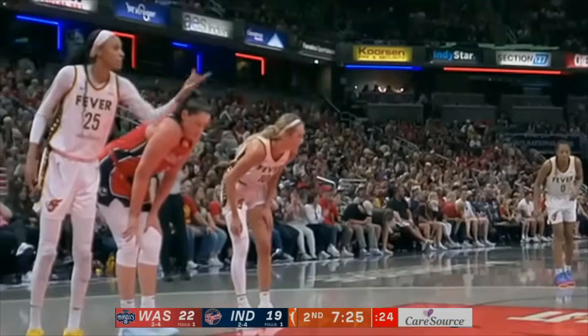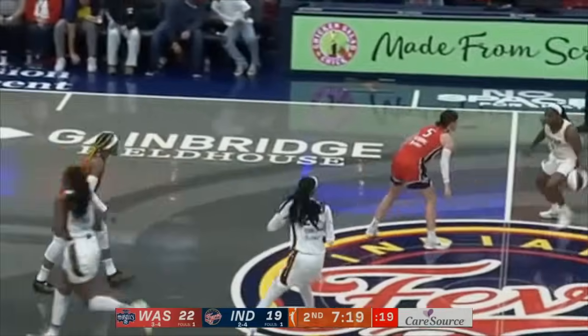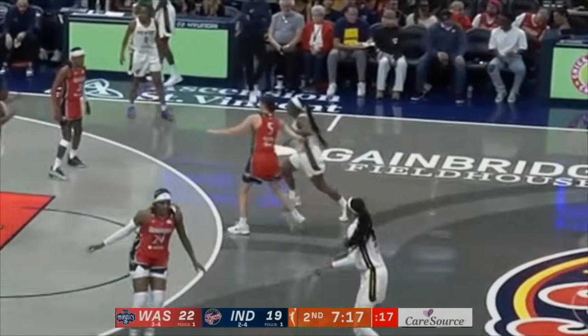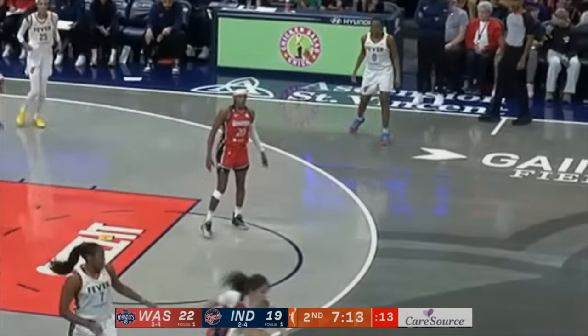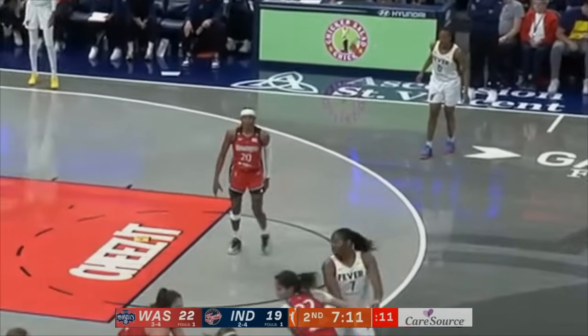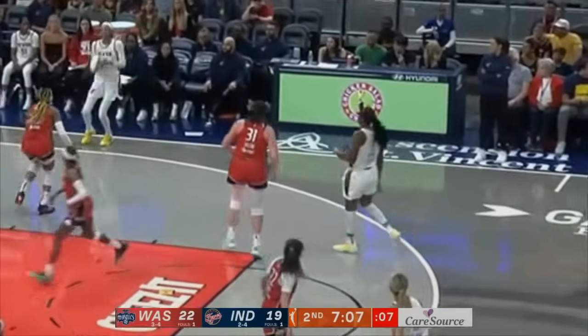So Kelsey Mitchell back in for Indiana, as Melvin misses a pair at the line. They've been on a 12-2 run. They answer an 11-2 run by Indiana with a 12-2 run of their own. Being hounded by Citron. Aggressive defense in the backcourt. Boston. Bonner.